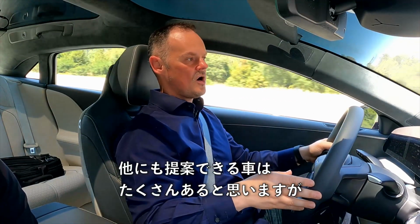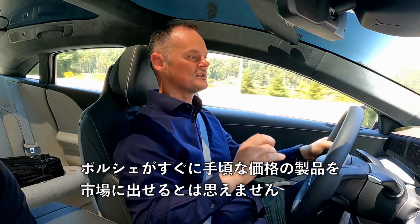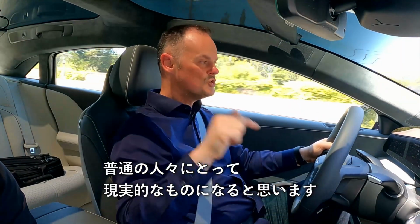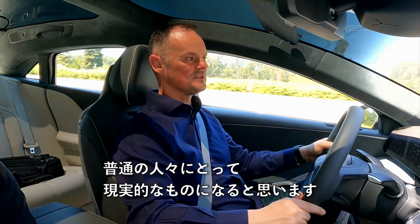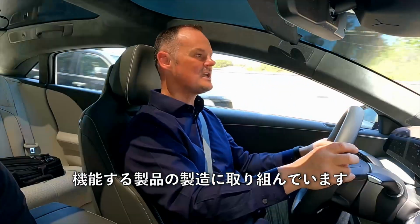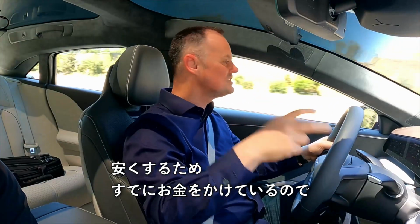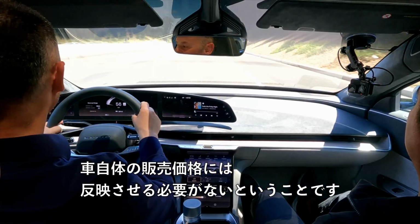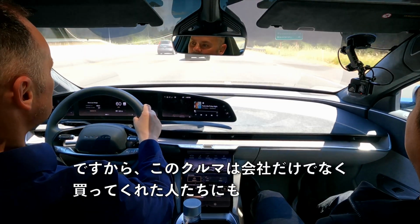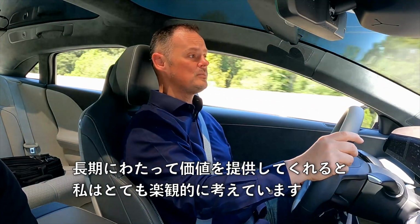I think it's an immense amount of car for the proposition, but more than all of that, I don't see Porsche being able to bring an affordable product to market anytime soon. And this, I think, is going to be incredibly viable to normal people within a comparatively short space of time. Why? Because they already invested all of the money they needed to in making a product that works. That means when you want to make it cheaper, you already spent the money. That means you don't have to recoup as much of the spend in the sales price of the vehicle itself. So I'm incredibly optimistic about this vehicle to deliver real value over the long term, not only for the company, but also for the people who purchased this car.